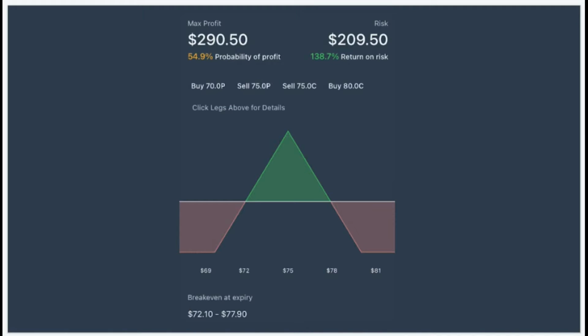On July the 13th, before the market closed, I opened an iron butterfly position, as shown in this chart. The max profit for my trade was actually $275. The difference is due to the delayed data fees. Iron butterfly is a direction-neutral strategy, so I'd be profitable if the stock price moved between the break-even points, which were $72 and $78.